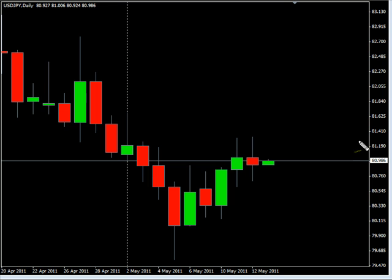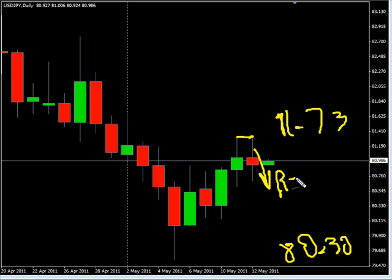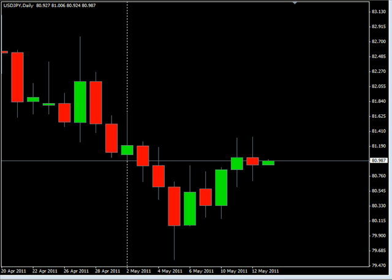We are looking at the US-Japanese yen pair. This pair closed down, did break the high of the previous session, but closed down. We are looking for this pair to continue moving sideways with the possibility of moving lower. Look for it to potentially go as high up to 81.73, possibly as low as 80.30. Look for some resistance around 81.33, and look for some support around 80.50.